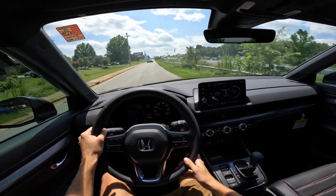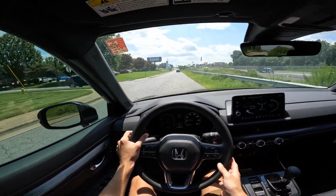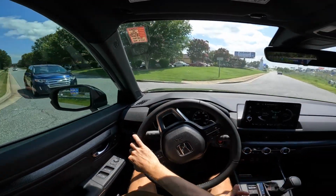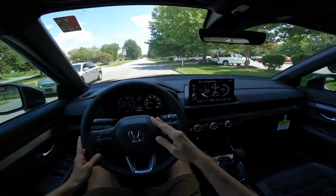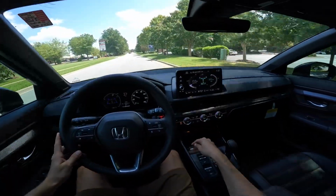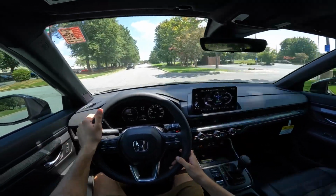You feel a nice bit of the electric power in the low RPM, and the CVT is pretty smooth, honestly. It kind of shifts as if it were a real transmission. So it's a pretty smooth drivetrain. You hear a little bit of the engine revving up, so it's not the quietest, but not really a bad sound or anything like that.